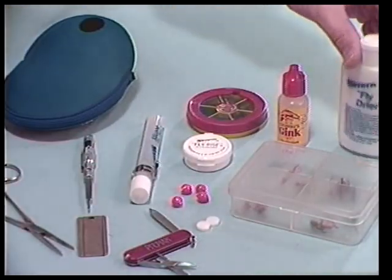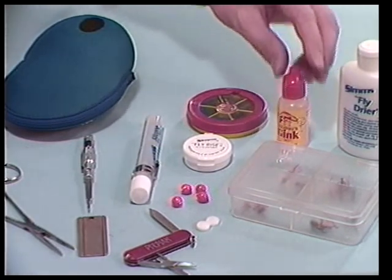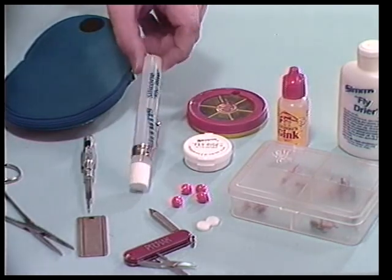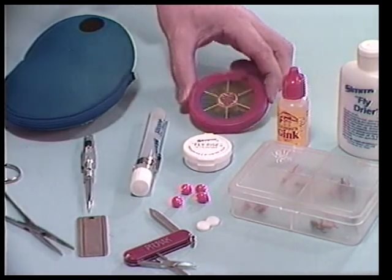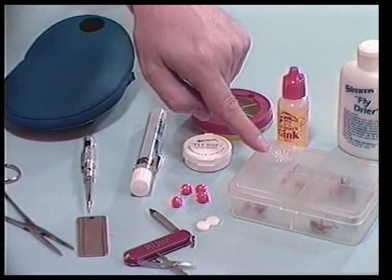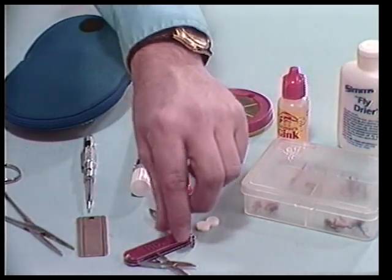We got some fly dryer to dry out the fly when we have slime on it, and various types of fly floatant, from semi-liquid to a paste to a silicone for smaller flies. Also, a selection of small mini shot for nymph fishing. Strike indicators, we'll learn more about those when we get into nymph fishing, and of course lots of boxes of flies. And we'll talk more about flies a little later on in the tape.